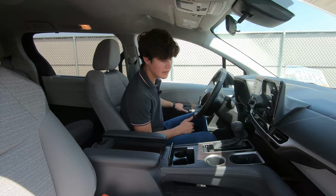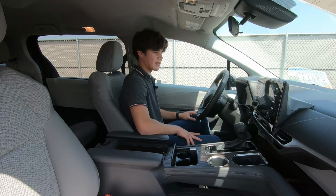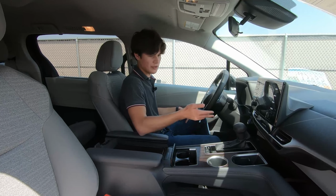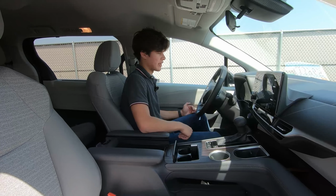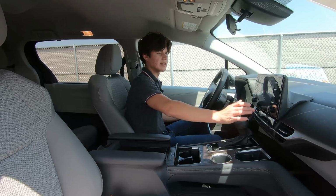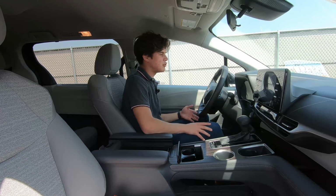Alrighty, moving on to the interior of the Sienna. Let's start it up real quick. Since this is a hybrid electric powertrain, it starts with its hybrid part of the engine, and then the longer it runs, it will turn on the gas motor, especially if you have the AC cranked high on a hot day like today. Now, starting in front of me, since this is a hybrid model, you don't get a tachometer.